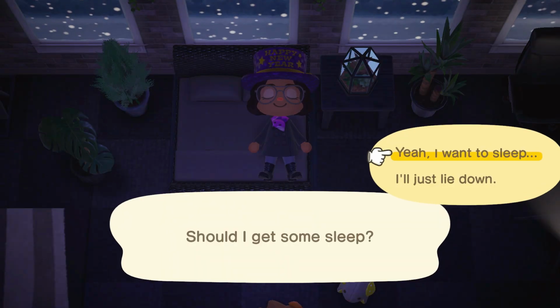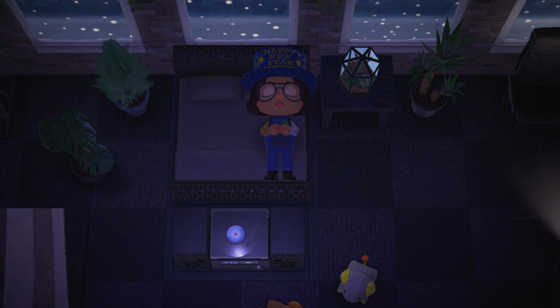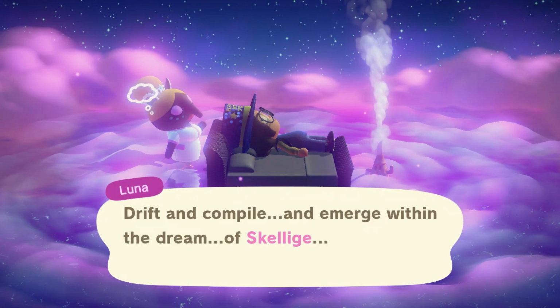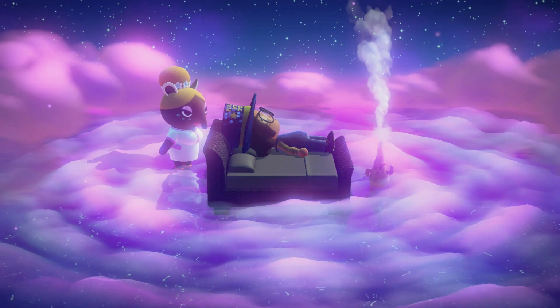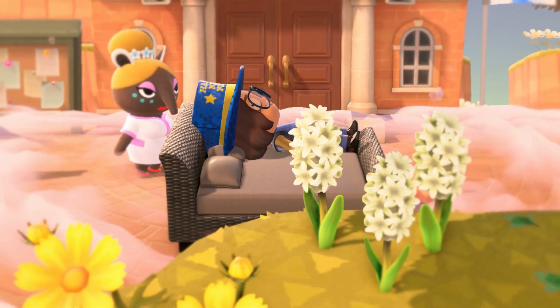So I found one and off I went to bed. Correction, after I got changed out of my wand outfit, I went to bed. I put the code in and off I went. Waking up instantly with flowers in my face.